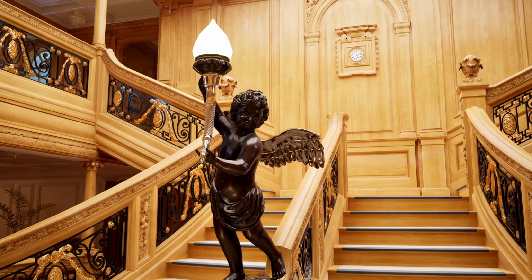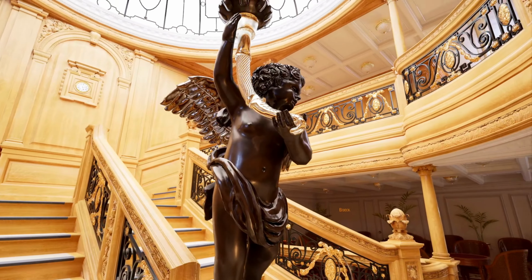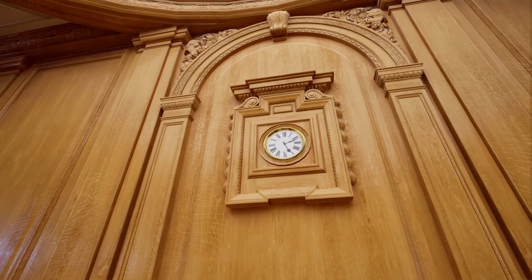This is the grand staircase. Okay, look at that statue. I mean, it's, yeah. Okay. I am gonna go back down. I just wanna check out this clock.